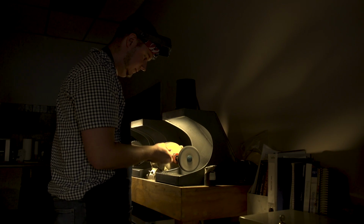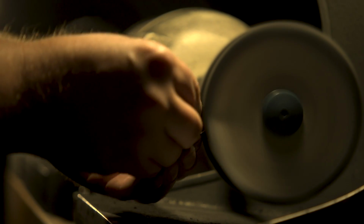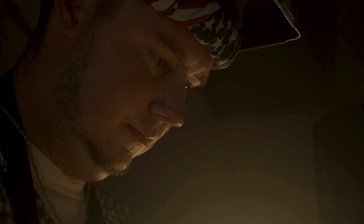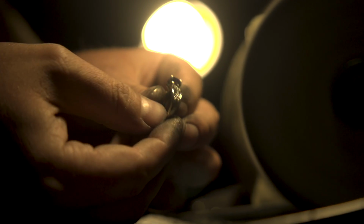Only if they're cut correctly do you get that. Cutting correctly is cutting the right angles, making sure the polish is very good. The polish is just, there's no scratches on it, there's no imperfection in each of the little facets you put in the stone. And it attracts people, and that's why we cut for brilliance.